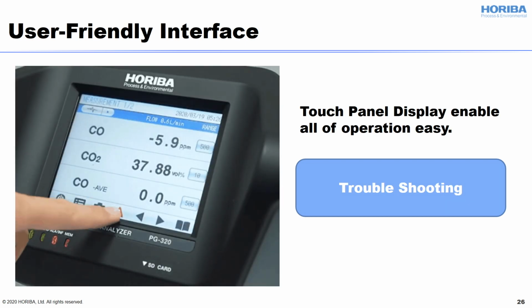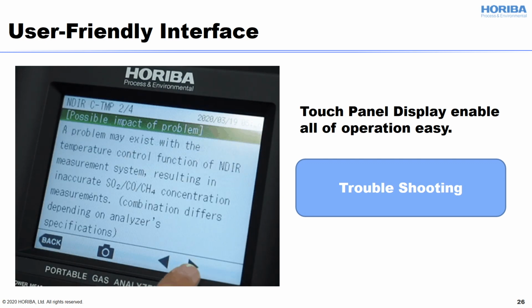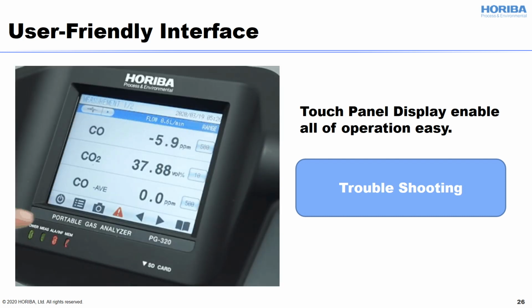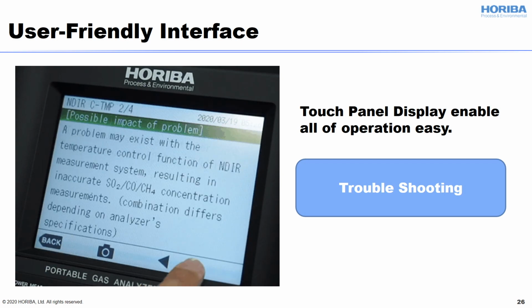When you have something wrong, you can go to the alarm icon. Then PG will tell you what is going on, what the cause is, and the temporary action PG suggests. Overall, pretty simple and user-friendly.